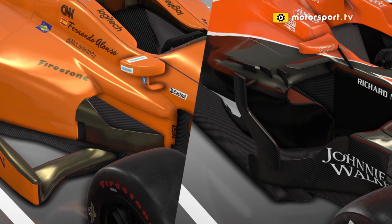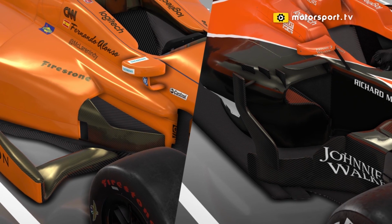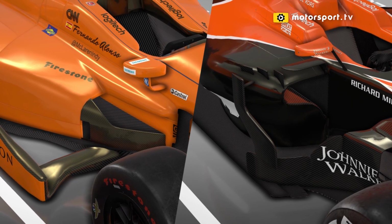F1 cars run much slower in the slower corners, and you need the cooling when you're running there, so you have a much larger side pod inlet. All of the aero add-ons and the bodywork add-ons around the front of the McLaren F1 car are for aerodynamic purposes.